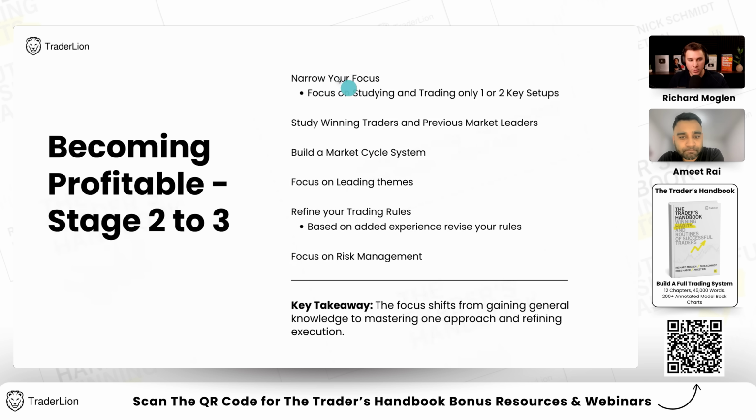Also, I think narrowing your focus as well, really refining your system, is really important. Probably a lot of stage two traders, they're gaining all this information, which is great, but they're trying to trade an earning gap. They're trying to trade a VCP. They're trying to trade a pullback to a moving average.